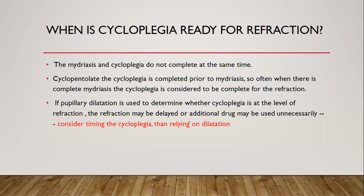So if pupillary dilatation is used to determine whether cycloplegia is at the level of refraction, the refraction may be delayed or additional drug may be used unnecessarily. And that's what we should inform our patient attendants or assistants or the nurses who assist us if we need them to instill a cycloplegic drug for us, so that they don't keep on adding.